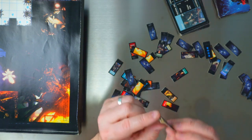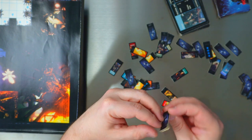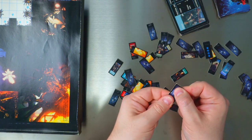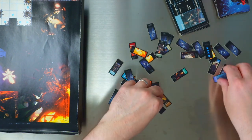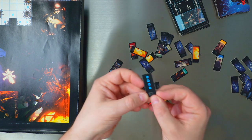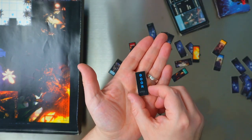This is the most damaged token I got. It isn't badly damaged. I could easily fix that with some glue. I'm just not in the process of doing that. And then we have the characters. So, oh, got a random door marker. I have to put my hand behind it, otherwise it won't focus on it.